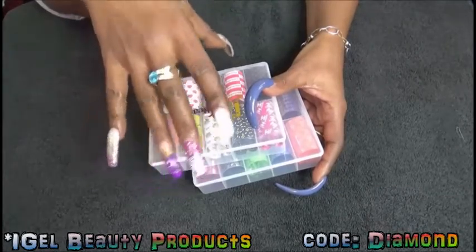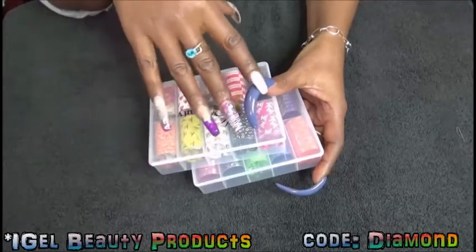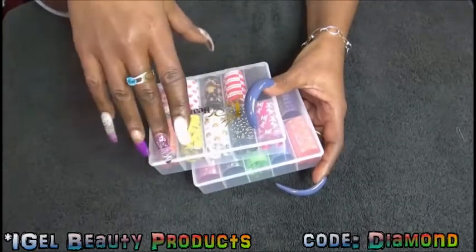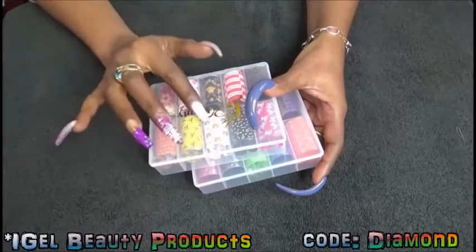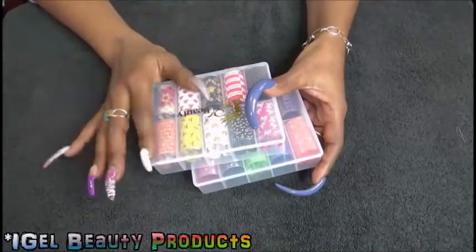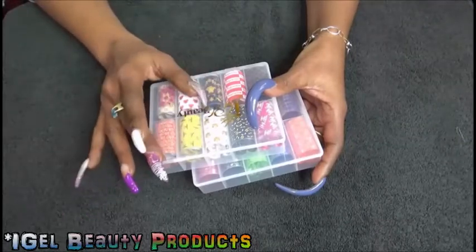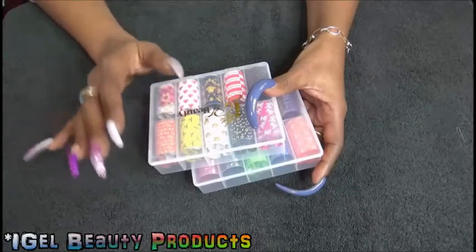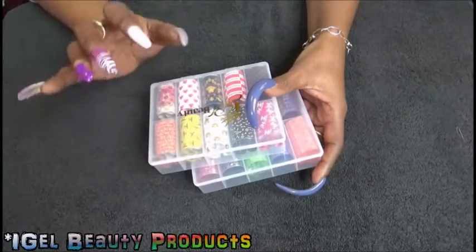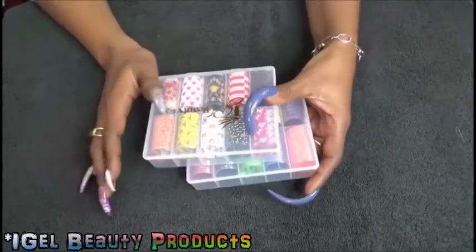You can get the two-piece nail and gel polishes for $2.88. You can get their nail foils for $4.99. Regular price, I believe, is about $9 to $10. And you can get their nail stickers for, what is it, $1 per pack.